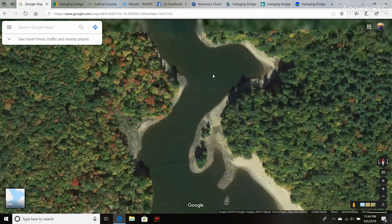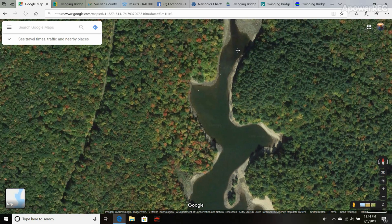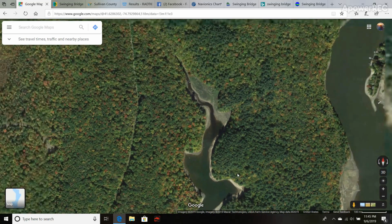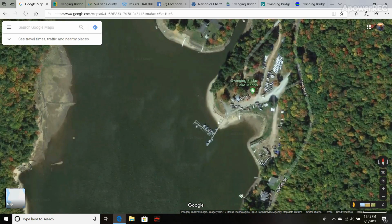Moving up, we got a backwater area here. This could be key. The bass could start pushing the bait fish up here. You can see a feeder creek coming into it. This could be a good area for bait fish early fall. Coming over here, you got more docks with points.